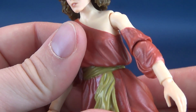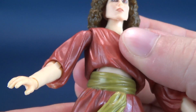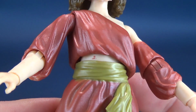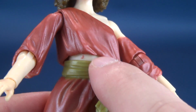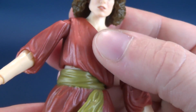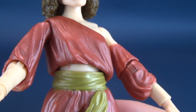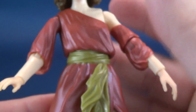When we get to the articulation, but I'll mention it right now, when you lift the torso in any way beyond the point of having it just straight, you see her stomach underneath with a little paint blob right there. I feel they probably should have painted this the same color as her dress so that you didn't run the risk, when you are moving her torso, of seeing exposed midriff. And unfortunately that figure does have that.